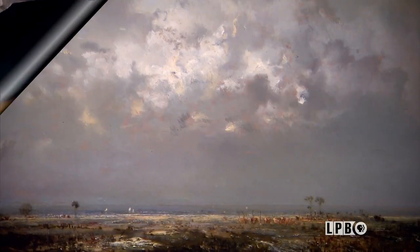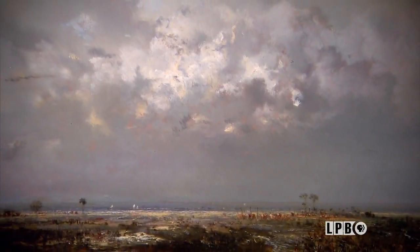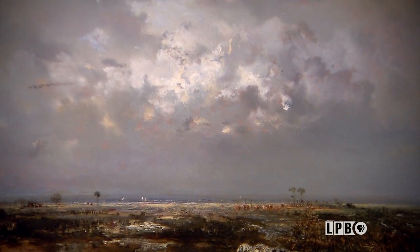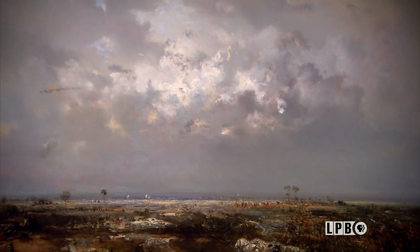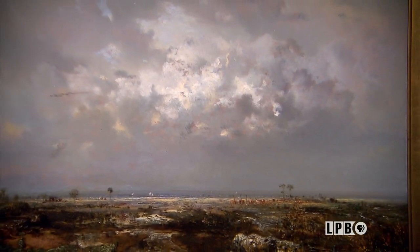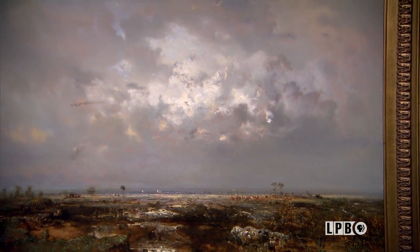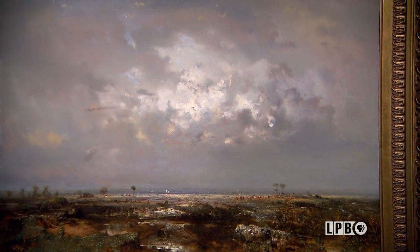And the third painting that I would mention is a work that's not by a Louisiana artist at all, and not of Louisiana either. We were very lucky to be able to borrow a painting by the artist Theodore Rousseau that shows the swamps in Landes, which is a flooded, swampy region of southwest France.